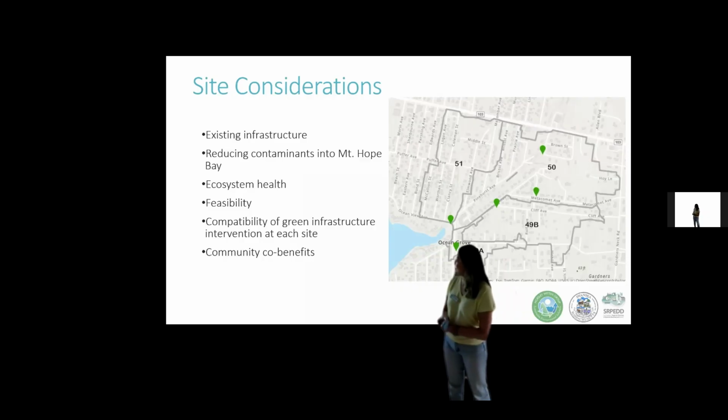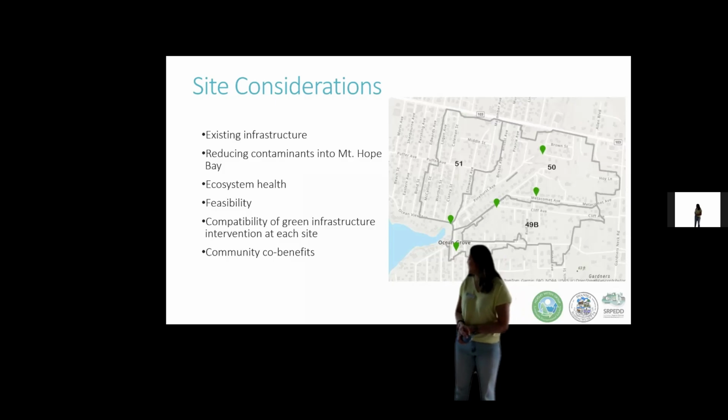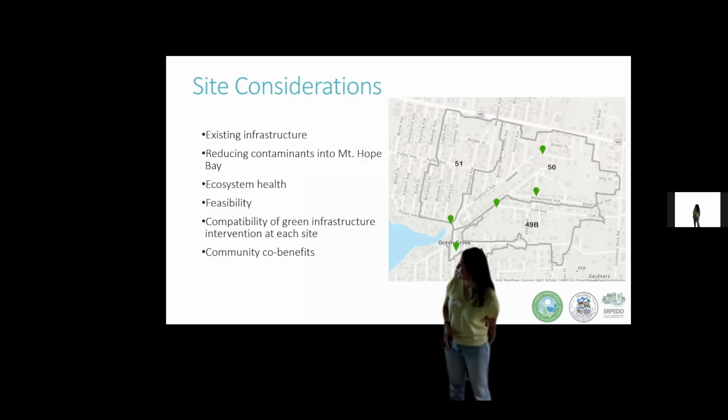The second to last one is the compatibility of green infrastructure interventions, which is something Horsley Witten helped us with, going to the different site options and saying, we could do these different types of green infrastructure here. We could do these types over here. And so that's how we narrowed it down to the final 4.